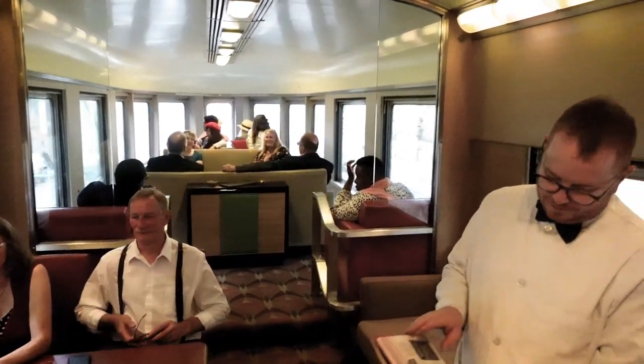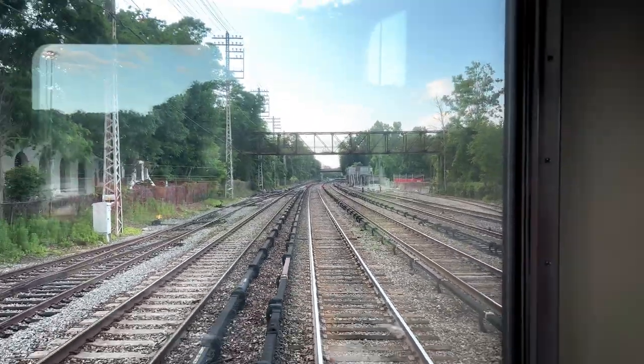So our ticket cost $150 each, and that got us seats in the tavern car with a buffet. Now we get to check out the Hickory Creek car. Those tickets were $350 each. They got a 4-course meal with beer and wine.